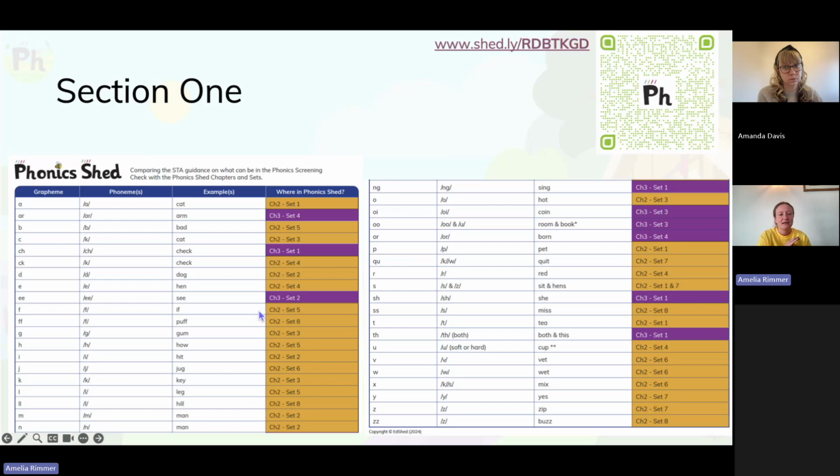So we've got a document available, which you can use this QR code or that link at the top to download. It is available in our help section on the website, and it shows you where the Phonics Shed scheme teaches the things that are in this STA guidance. So you can use that link to download it if you want to. And it shows you all the graphemes and the phonemes that it represents, including an example word, and then it tells you which chapter and set of Phonics Shed that would be taught in. So for section 1, all of the GPCs that are included in section 1 will be taught in chapter 2 or chapter 3 of Phonics Shed. So they're all taught in reception.